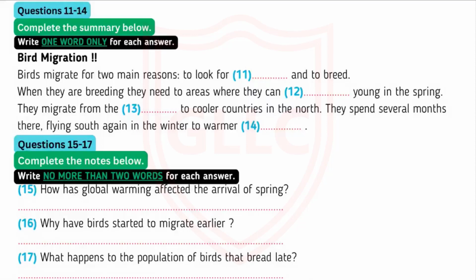What I'm saying is that birds that are travelling a long way for breeding may arrive too late to find enough food to feed their young, and their population drops drastically. Scientists are currently researching more about this.